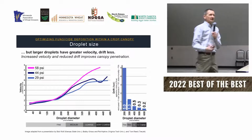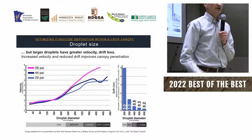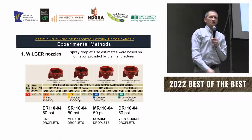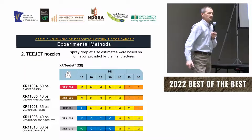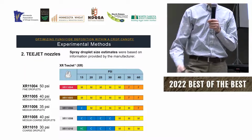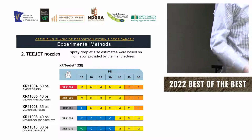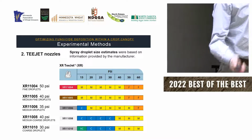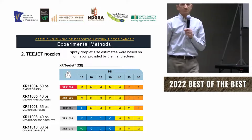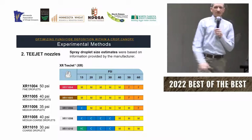You need something big, that's heavy, with a lot of velocity, that's going to bounce around, it's going to splash once it hits, and then you can actually get down the side. So we did our testing with Wilshire nozzles and T-jet nozzles. And we selected our droplet sizes just like a crop advisor or a grower would. We went to the catalog and said, okay, this is the PSI we need and this is the nozzle we need to hit a medium droplet. We did this all with flat fan nozzles, so extended range XR T-jet nozzles, and then the Wilshire combo jets. So this is our calibration process.